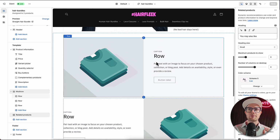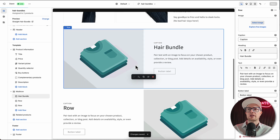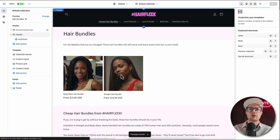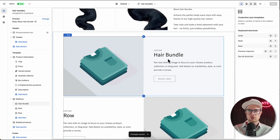So if I change something here, let me just show you an example. If we just change this to just "hair bundle" and we save this, okay, so this is a straight hair bundle. Now if we go back here to hair bundles and we go to the body wave hair bundle, you're going to see that the text has changed here. So I just wanted to make sure it's really clear you guys understand.